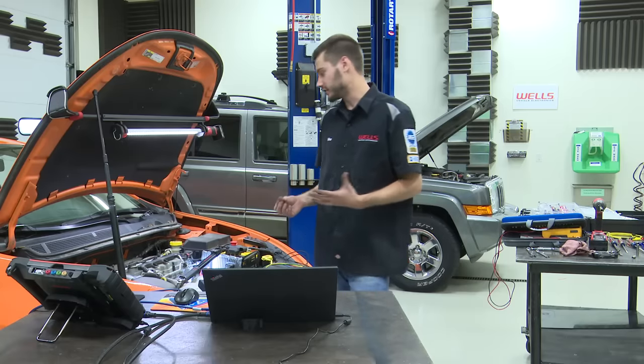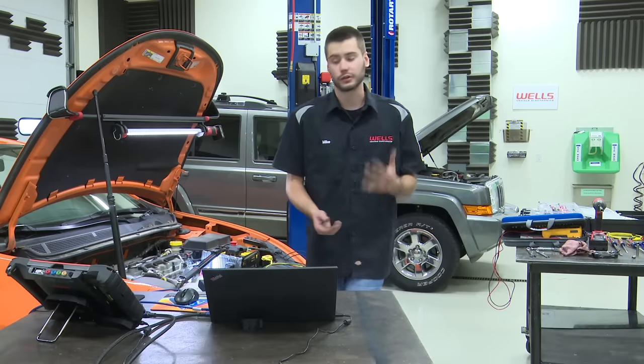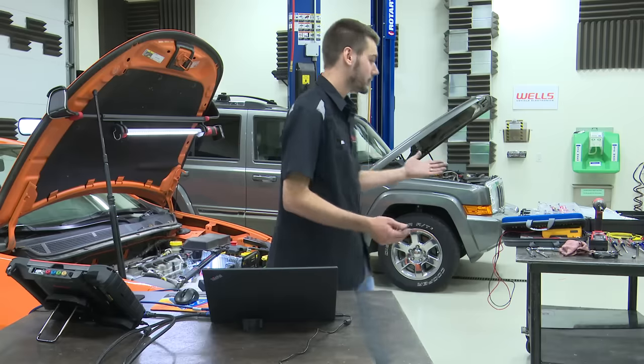All right, so is everybody cool with this Dodge Dart, everybody understand the reason why the LabScope helped us when other tools couldn't? The scan tool let us down. The ohm meter testing let us down.